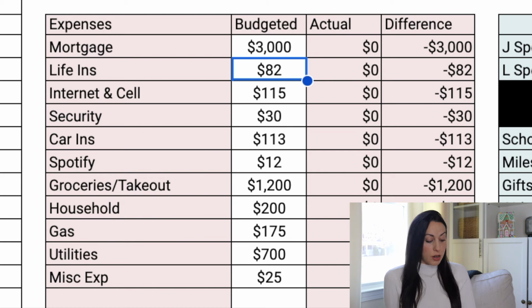For life insurance, we're paying our normal $82, and for internet and cell phone, $115. Our home security is $30, and our car insurance is $113. And then Spotify is $12.